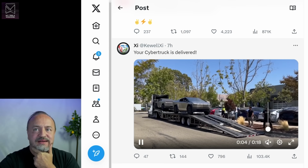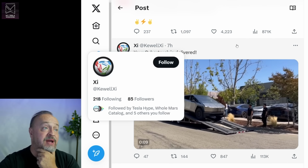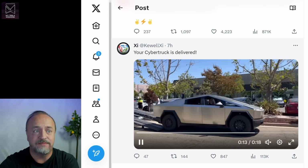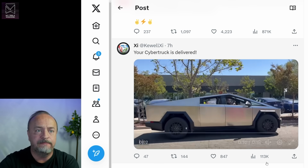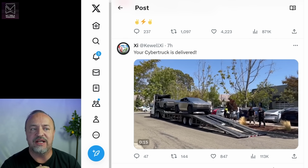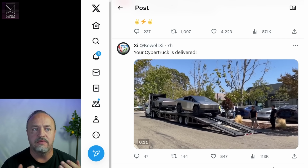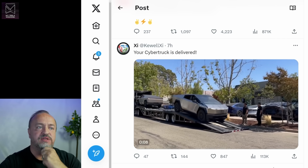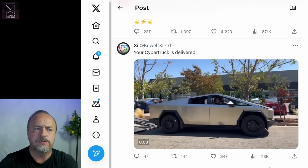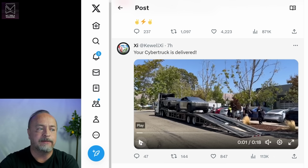You can see the truck unloading. This is not from Greg. It's from She. So your Cybertruck is delivered. And yeah, that hood, I believe the change is due to pedestrian safety. I think that's something that they have to do to make it have more give, to make it pedestrian safe. I think the rounding may also be for that effect. I think those sharp edges would create too much strength, which could be problematic.